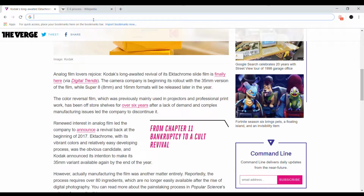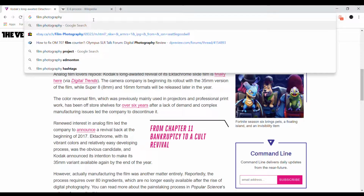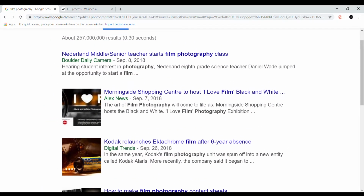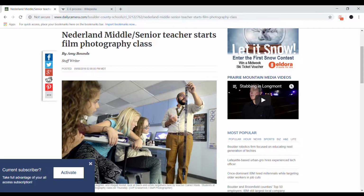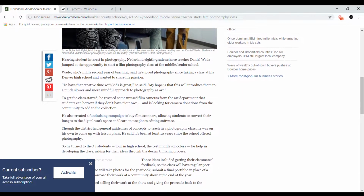So I'm just gonna type film photography into my browser window, and let's see what turns up. This is what I tend to do every now and then. I would just do this for fun. You click on the news section and look at that. See? Netherlands, middle senior. This is in the news. It says that there's a senior teacher who just started a film photography class. That is really awesome, teaching the young ones how to shoot film and to develop a passion for film photography. I'm just gonna read a little bit.